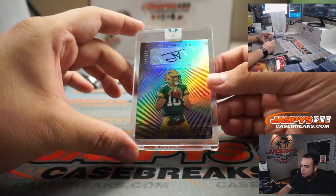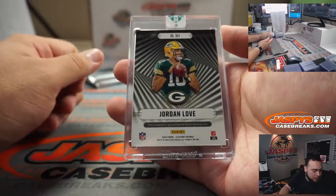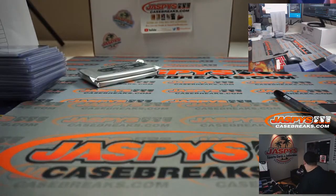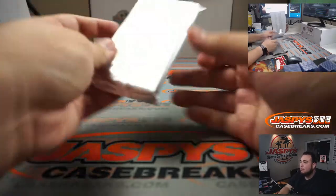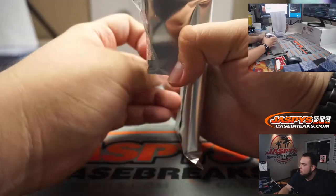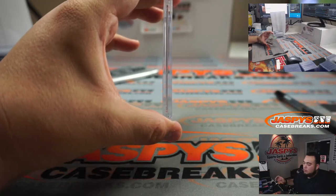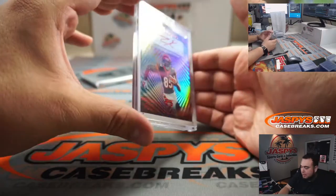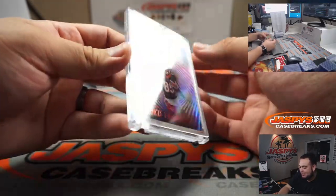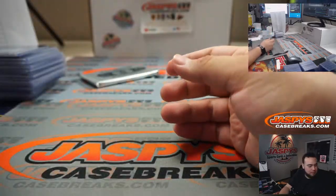We got Jay Hart, Jordan Love. 11 out of 150 for the Packers. Packers R&B. Corey with 1. Next one. So T. Higgins couldn't sign that one, but he can sign this one. We have 6 out of 50 this time. T. Higgins for the Bengals. 6 going to Amber, Last Spot Mojo.